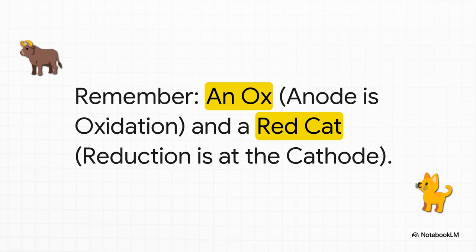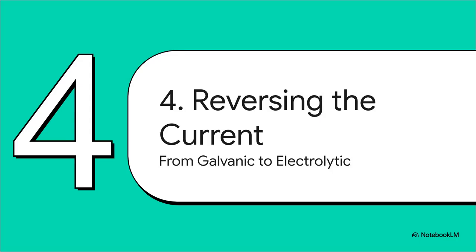Super simple, and it works every time. Okay, so we've established this natural flow, right? Electrons want to go from the zinc to the copper. But what if we decided to fight that? What if we tried to push back and force the current to go the other way?